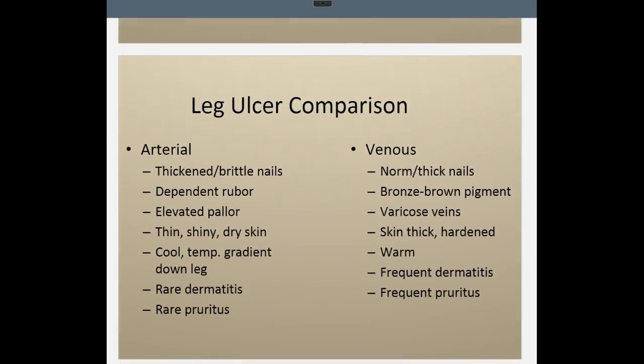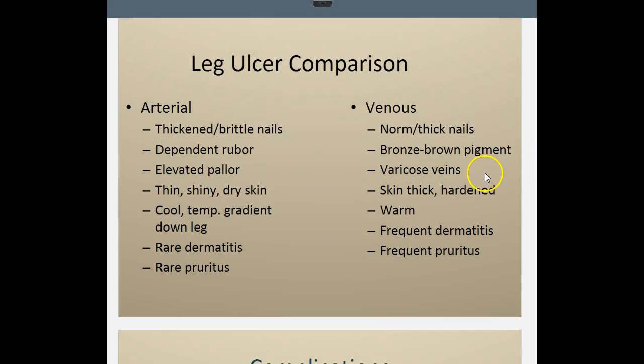This is another chart that gives you that comparison of what that leg is going to look like. Think of somebody who has arterial disease and maybe somebody who develops varicosities, okay?